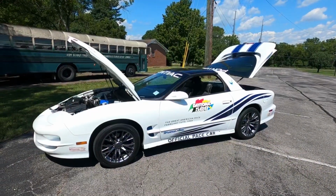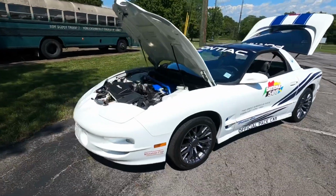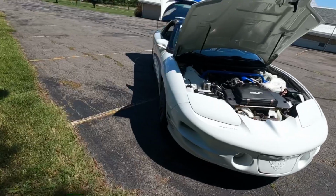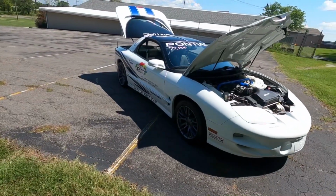Okay, let's get to it. Picking out the flaws. I'm gonna walk around this ride, point out chips, scratches, anything I can find. Detailed pictures at maplemotors.com. Finance and shipping is available. Let's get started.